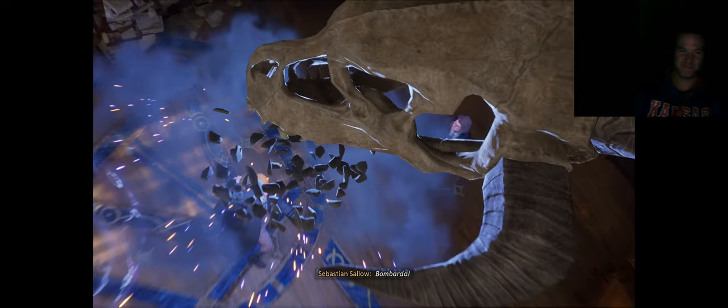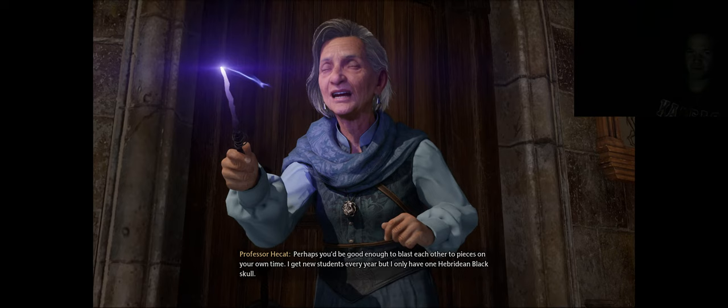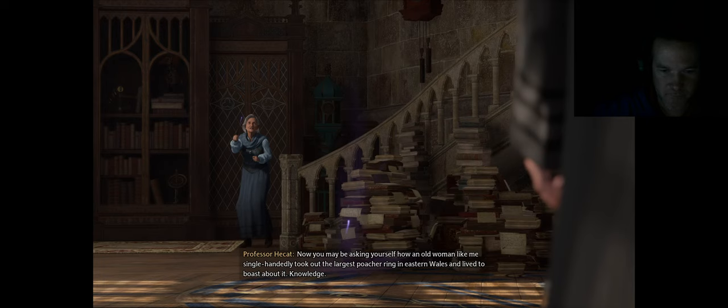Levioso! Professor Hecate! Perhaps you'd be good enough to blast each other to pieces on your own time. I get new students every year, but I only have one Hebridean black skull. It was a token from the great poacher raid of 1878. No doubt you've heard of it. Now, you may be asking yourself how an old woman like me single-handedly took out the largest poacher ring in Eastern Wales and lived to boast about it.